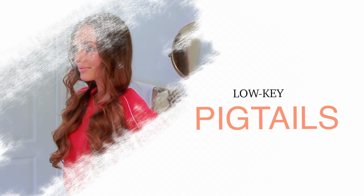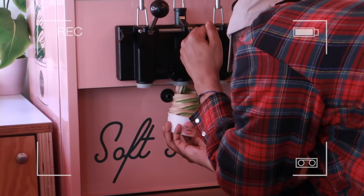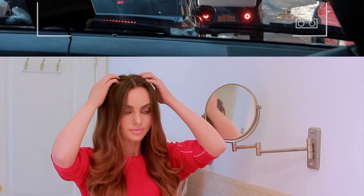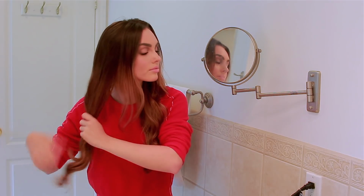So next up, we have chic pigtails using those second day curls, perfect for a cute coffee date. I wore these when I had my first matcha experience. All you need to do is leave out some front pieces of hair.